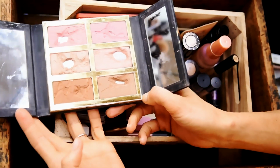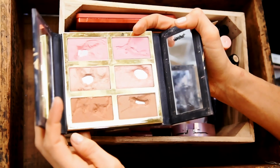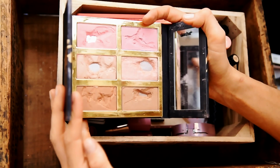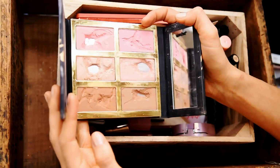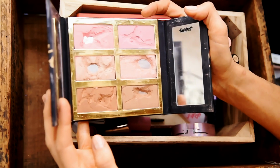3 guesses what happened to this thing. So I was in the hotel room with Charlie, my husband, and my boys were out getting dinner, and I was just exhausted. So me and Charlie were watching something on TV. We fell asleep on the bed. Well, I fell asleep. That's what happened. I fell asleep. My makeup bag was sitting on the floor next to me with this thing in it.